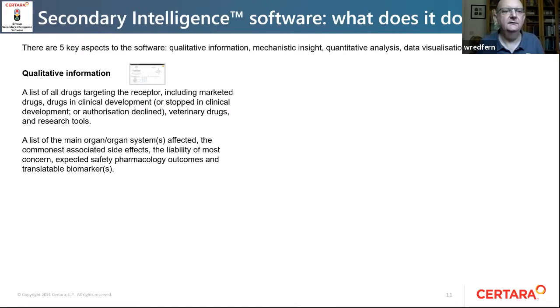For the qualitative information, we list all the drugs targeting the receptor, including the ones I've just defined, also veterinary drugs and research tools. We list the main organs or organ systems affected, the commonest associated side effects, the liability of most concern if you have this as an off-target, expected safety pharmacology outcomes, and translatable biomarkers.